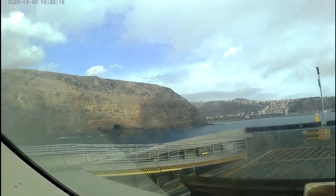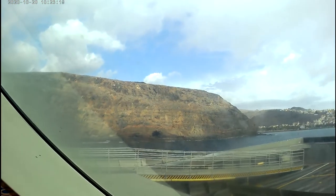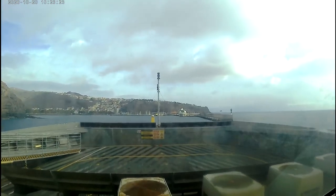Rogamos a los pasajeros con vehículo a bordo de las zonas 3 y 4 acudan al garaje. El resto de pasajeros permanezcan sentados. Passengers with vehicles in zone 3 and 4, please proceed to the car deck.